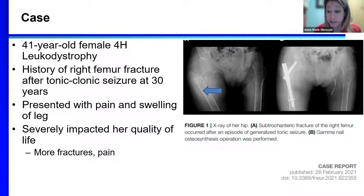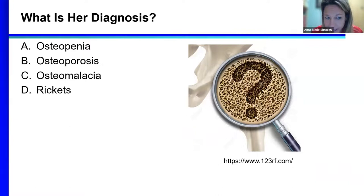So what is her diagnosis? Is it A, osteopenia, B, osteoporosis, C, osteomalacia, or D, rickets? Don't feel bad if you don't know the answer, because that's the point of this, to learn something new. The diagnosis is actually osteoporosis. Osteopenia just means low bone mineral density.